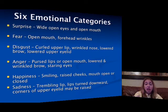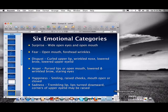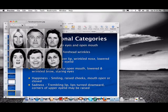So that's just kind of in words the way that we would describe those 6 feelings. But let me show you some examples. Okay. Here are these 6 emotions.